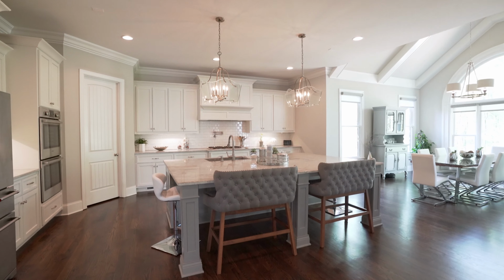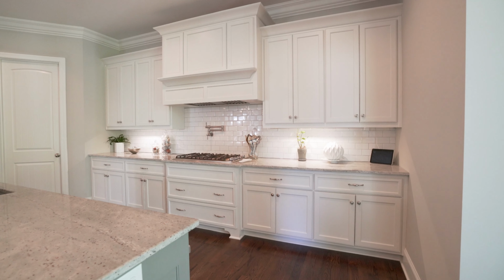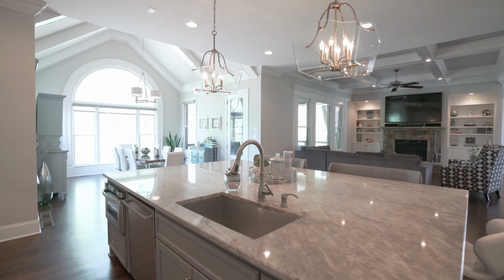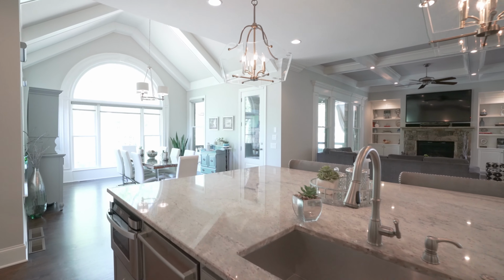So check out this kitchen. It's absolutely beautiful. We've got bright white cabinets, subway tile backsplash, gorgeous light fixtures, and check out this island. Perfect for the whole family to gather.